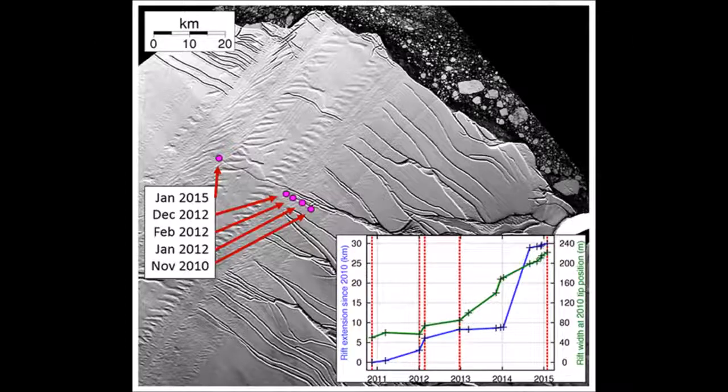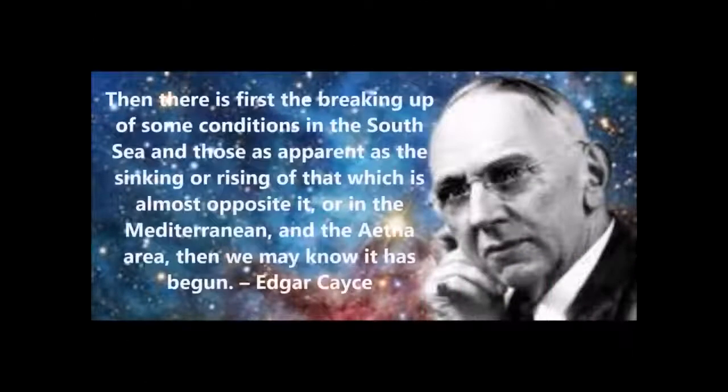Ice shelf, creating an ice mass of some 6,500 square miles. The implications of such an event are enormous, as Cayce states in his vision. Then there is first the breaking up of some conditions in the South Sea, and those as apparent as the sinking or rising of that which is almost opposite, or in the Mediterranean and the Etna area. Then we may know it has begun.